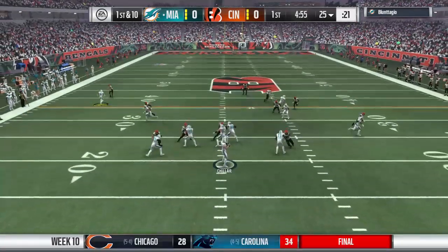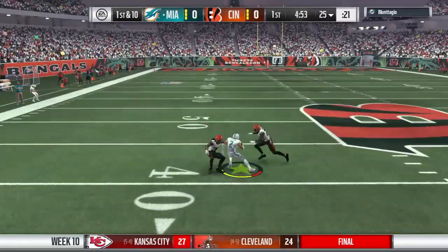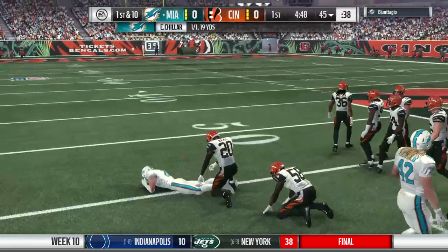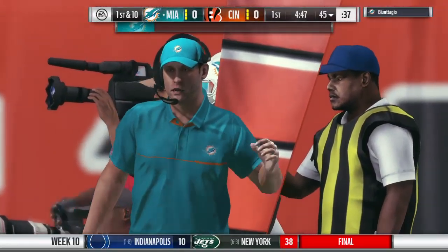They'll come out throwing here to start the drive. Wide open receiver, complete. And brought down, but not before reaching the 45-yard line.